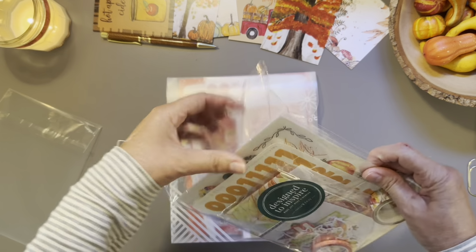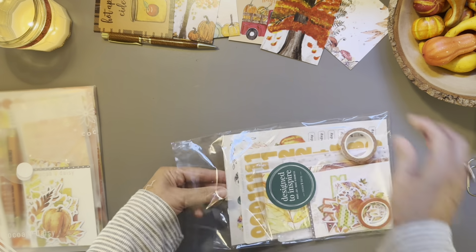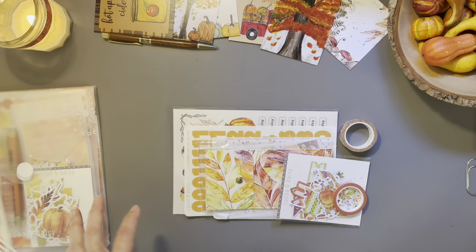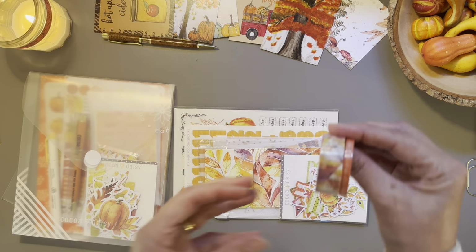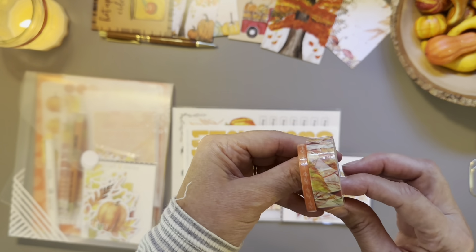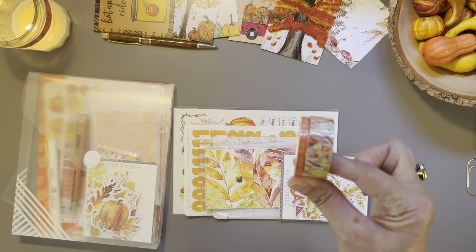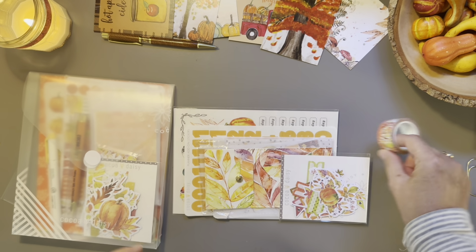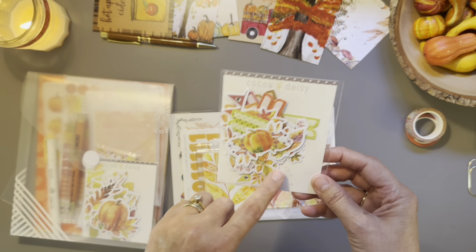And then we have the planner add-on. With these kits, if I get the planner add-on and the main planner kit, I usually get three washis with it, because the contents of the boxes vary. So these are the two washi tapes that came with the planner add-on. Oh, there, you can see it better. Then these are tabs and die-cut stickers.